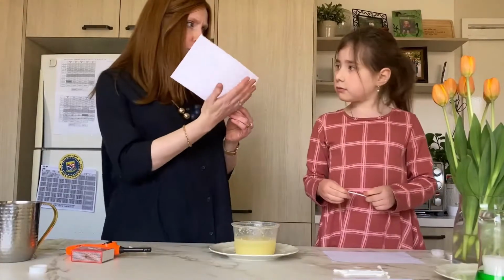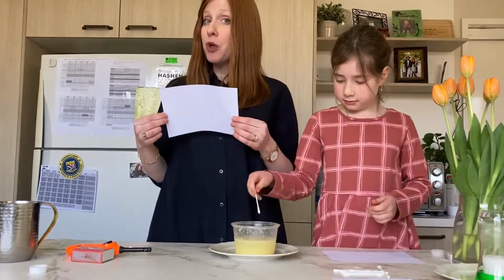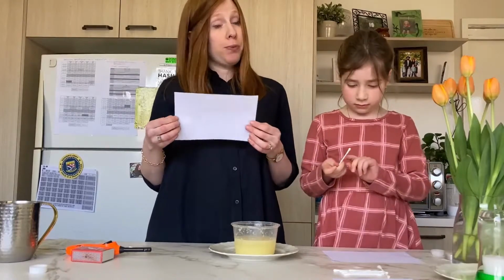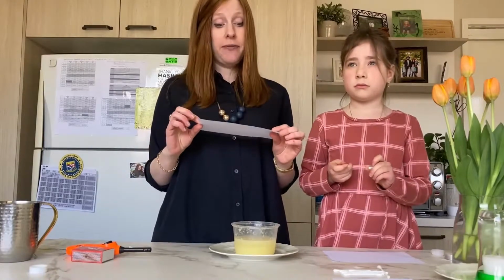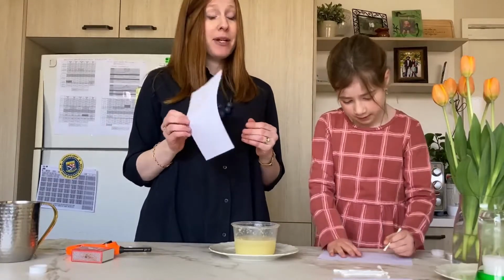And the paper is going to look blank, but they need to bring the paper near fire or even a light bulb. A light bulb sometimes generates enough heat, or another source of heat, and you're going to see what's going to happen. I'm going to tell you guys how it works.